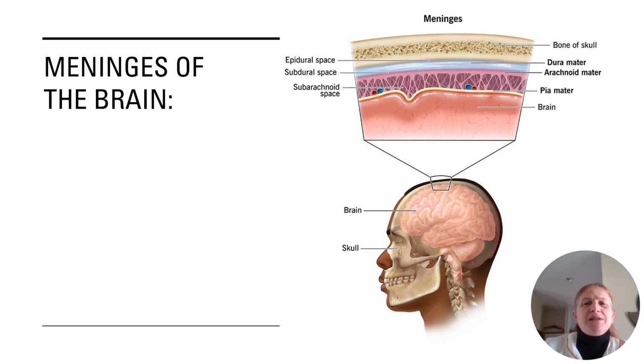There are three spaces within this system also. You've got the epidural space, the subdural space. Your epidural space is between the skull and the dura mater. Between the dura mater and the arachnoid mater is the subdural space. Normally this space is not here. What can happen though is if there's trauma to the brain, it can be opened.